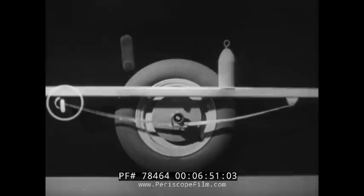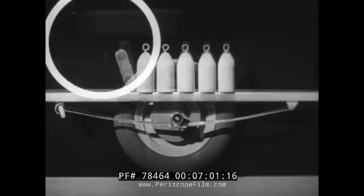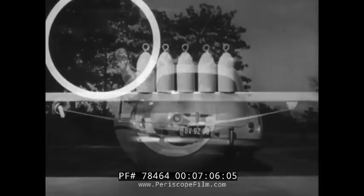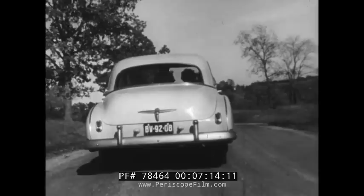With heavier loads, the shackle moves back, stretching the spring to stiffen it. The more passengers, the farther the spring is stretched, and the stiffer it gets to cushion the heavier load. And that's our new Chevy. Softer rear springs with a shackle designed to give just the right spring tension for a comfortable ride, whether it's carrying one passenger or five. So that's why the car seems to ride the same whether I'm driving alone or with the whole family.